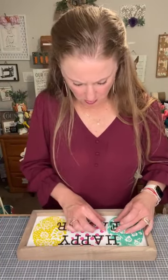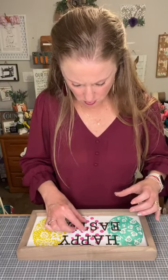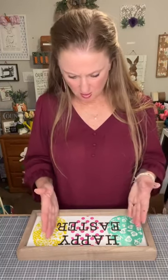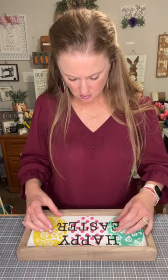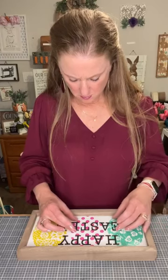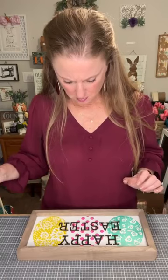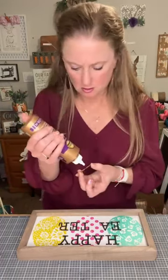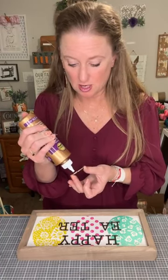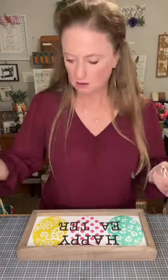This looks a little off. I'm going to move it just a smidge. Okay, I guess that'll be good. You can measure if you want. I don't do that. I just kind of eyeball it. If it looks good to your eye, it's going to be fine on your wall.